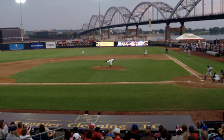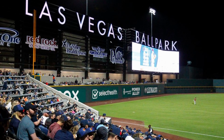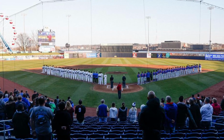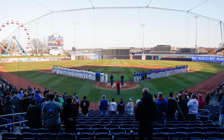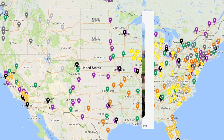Minor league baseball stadiums are second to none when it comes to creativity, affordability, and innovation. And the more commitment these teams have to enhancing the fan experience and becoming more unique, the more diehards will travel to take it all in one ballpark at a time.